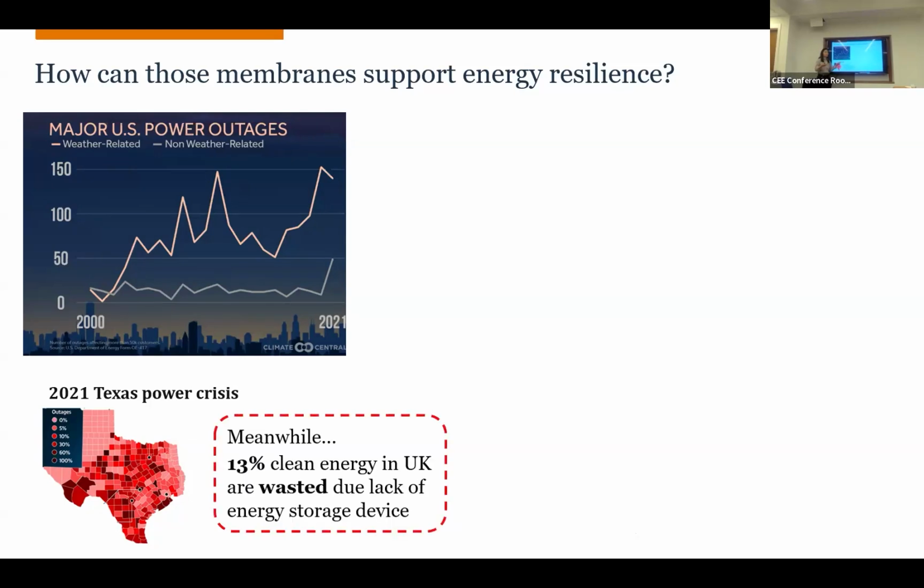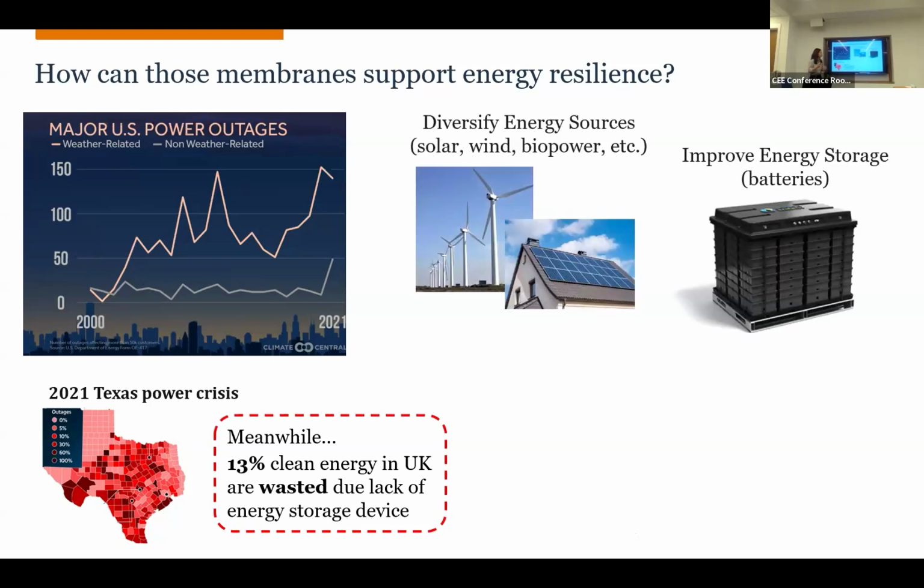I also want to note that although we are shifting to clean energy, we actually don't have enough energy storage devices, and we are wasting a lot of the energy that we generate. During a power outage, if we have a proper energy storage device, this would really help us increase resilience. To diversify our energy sources, we can rely on different energy generation technologies other than thermoelectric. That includes solar, wind, and biopower. And as I mentioned before, if we do have energy storage devices, it will also increase the resilience of our energy supply.